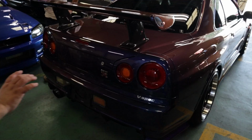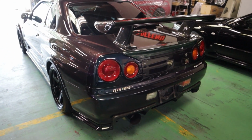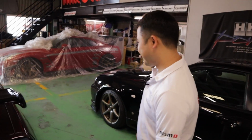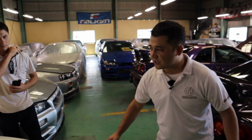Yeah, cool stuff. Both of them are V-spec. Therefore, they come with V-spec diffusers. Those diffusers are worth like $15,000 if you break one. Very expensive. Everything is expensive here, you know? And again, Sam, we have a couple of indoor storage cars, you understand.